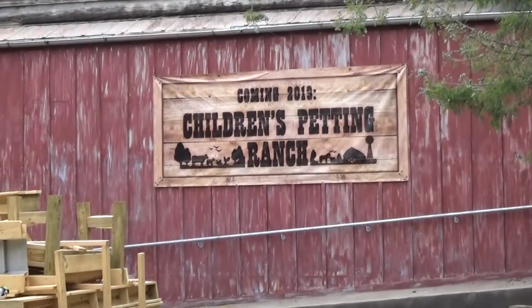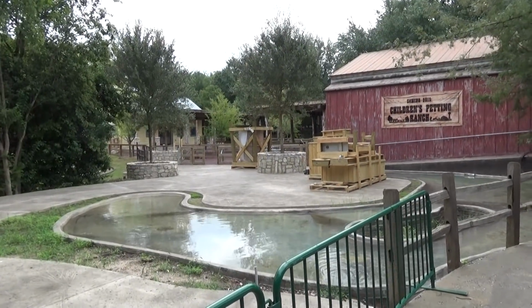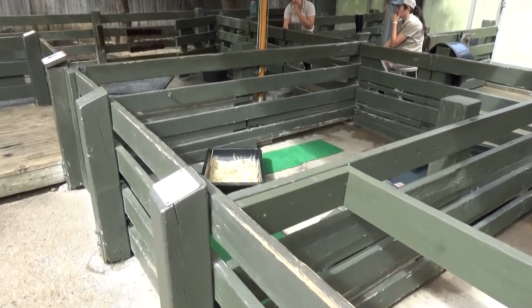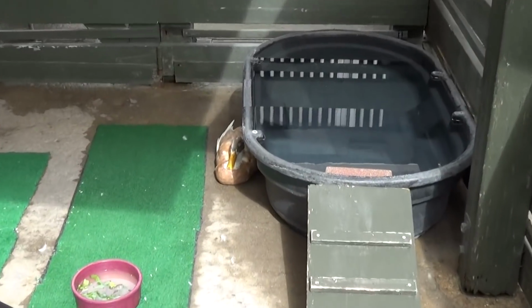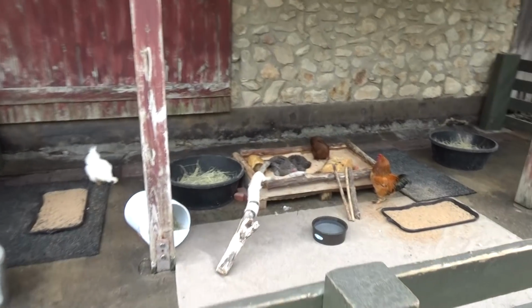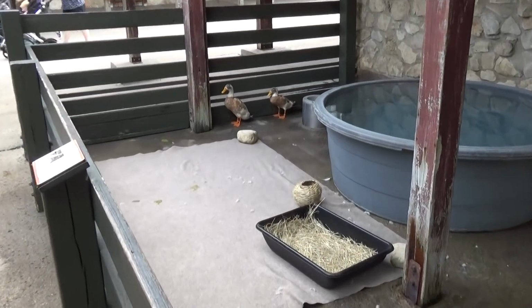The expansion will be a children's petting ranch over here in the Texas section. There's a small petting zoo section over here with some simple animals like goats. Keep walking, and there's a duck over here, and then more goats. And what do we have over here? Looks like chickens. Yep, it is chickens. Oh, sleepy chickens. And then finishing up with more ducks.